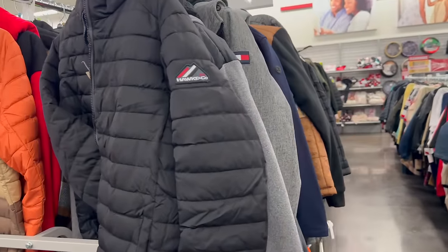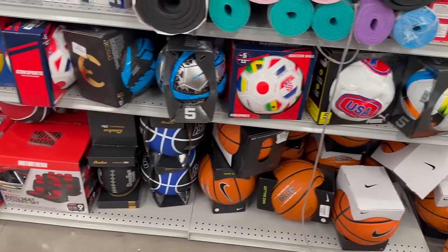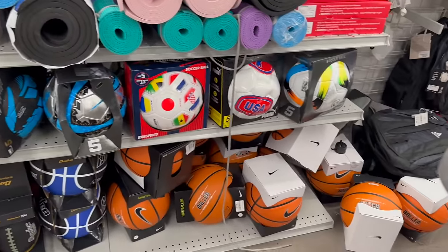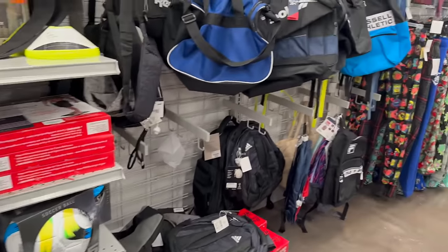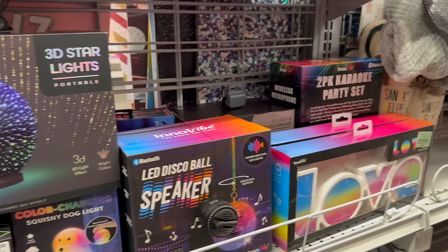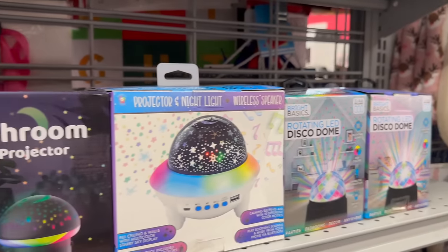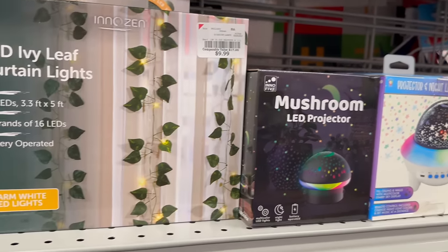Burlington is known for their jackets: name brand, thick, really good quality, stylish jackets. And for the boys, check out the sports section. Maybe your girl wants to start some yoga. Some really cool room decor and lighting things going on here that are really good for actually any age.